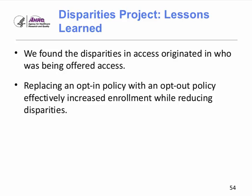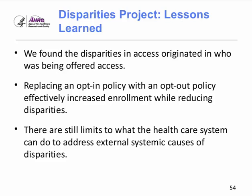Replacing this sort of opt-in policy that requires initiative on the part of either the physician or the patient with an opt-out policy not only increased enrollment but also increased usage and reduced disparities. There were still things that we could not affect. There are still externalities in patient resources that we weren't able to change, but we could change some things.